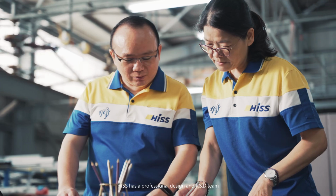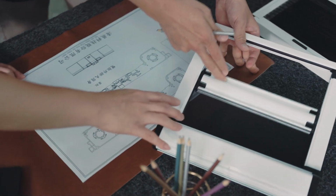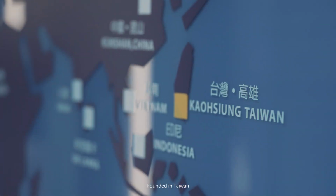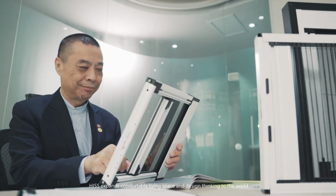HISS has a professional design and R&D team. It uses the most advanced and professional equipment and software. Retractable window screen was designed and produced in 2000. Founded in Taiwan, HISS expands comfortable living space and design thinking to the world.